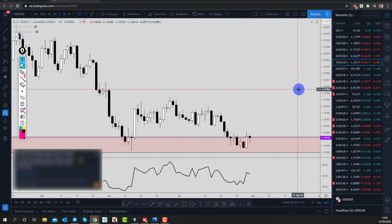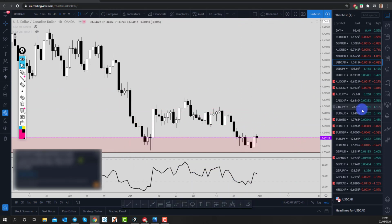I have a trend based strategy, so I want to wait for that trend to develop. So I'm happy to look for buying opportunities on dollar CAD, selling opportunities on Kiwi US dollar if we get that 4-hour change in trend.